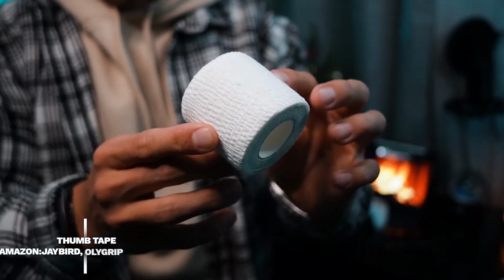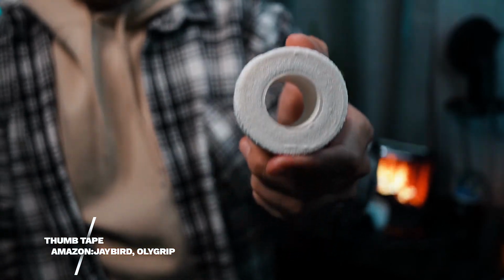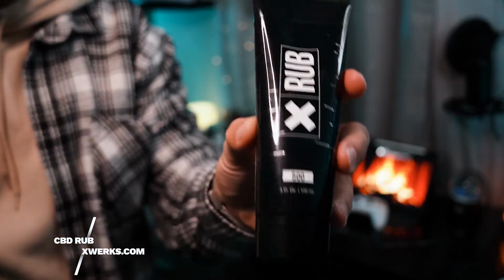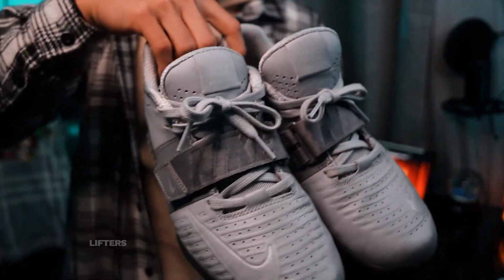Moving on, we have some thumb tape. Thumb tape, great little stocking stuffer, guys. This isn't going to break the bank whatsoever, and your person is going to get so much use out of that. Moving on to more of a recovery tool is this X-Works CBD menthol rub. I absolutely love that stuff. It's helped me so many times with sore muscles, aches, little things like that. It always helps me.